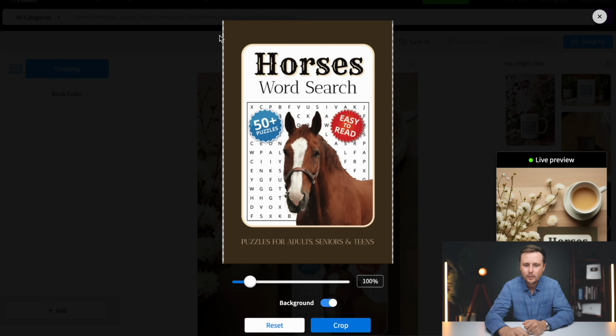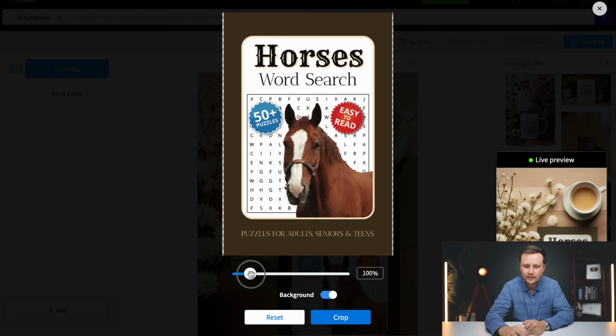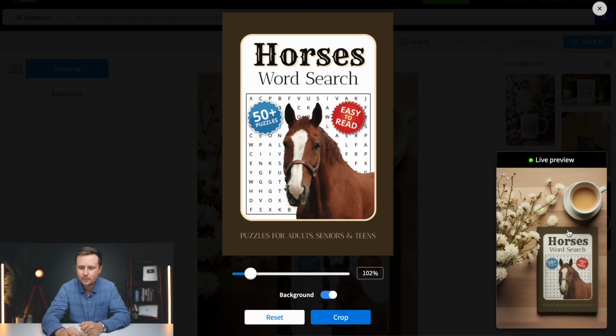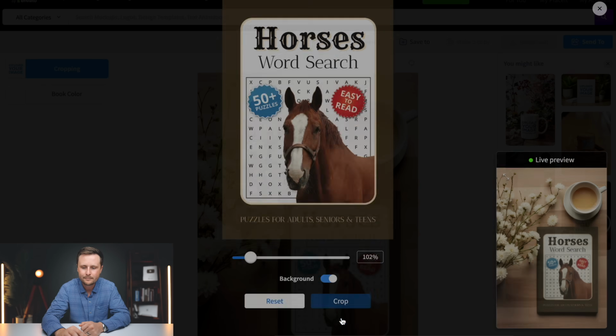And then it's just going to confirm how this fits. So I can see that there's a little bit extra on the sides. So we are just going to click on this, hold it, and drag it in just a tiny bit, just to make sure that there's nothing extra on the sides. This will give you a preview of how that looks so you can make sure it looks perfect, and then just click on crop. And boom, there we go.